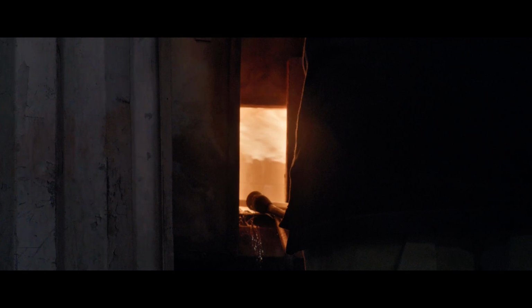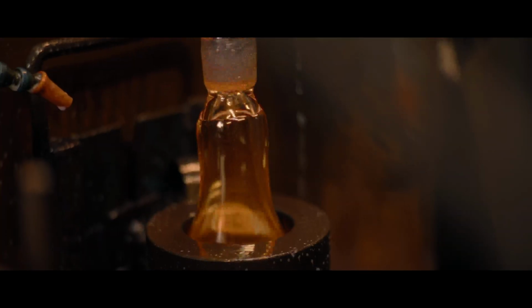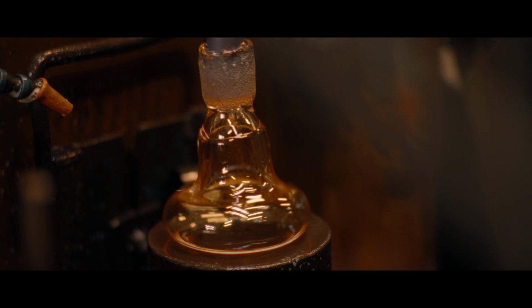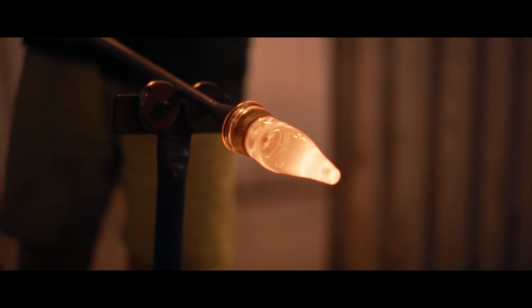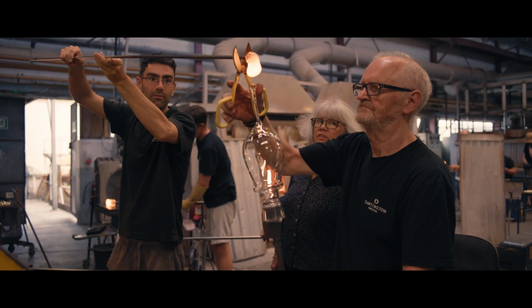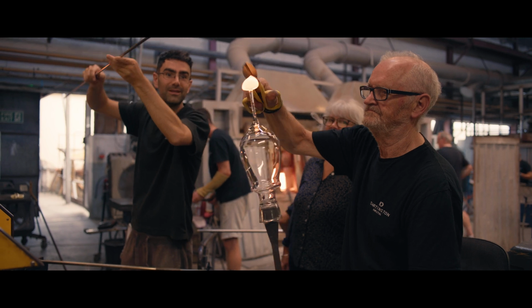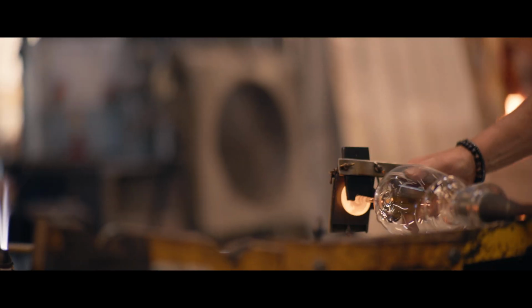I just fell in love with this scary, frightening, molten material which just does wonderful things. Glass won't do what it doesn't want to do. You can't make it turn corners and whatever. It's a very fluid material and you can't make it do what it doesn't want to do. And you can only learn what it can do by working with it and feeling it.